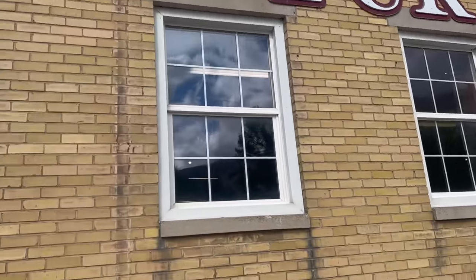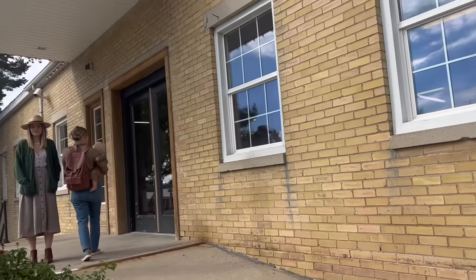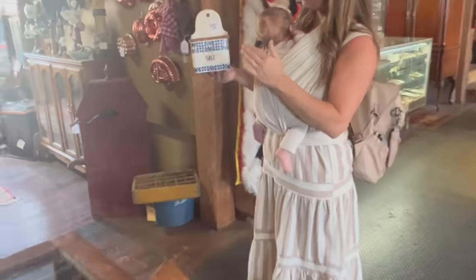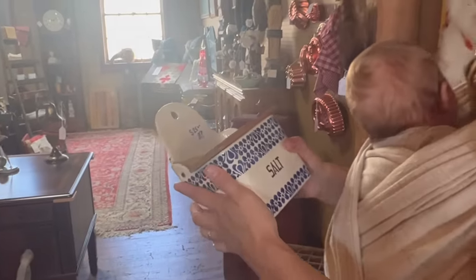Antique shop, thrift store. Is it a thrift store or an antique shop? Ooh, this is high. Oh, yeah, that's cute. But if it is this high, then.